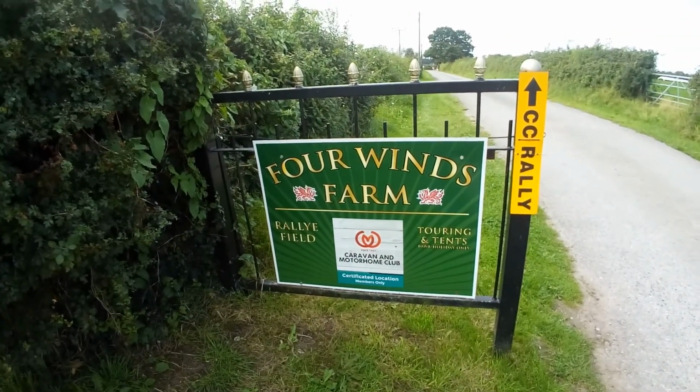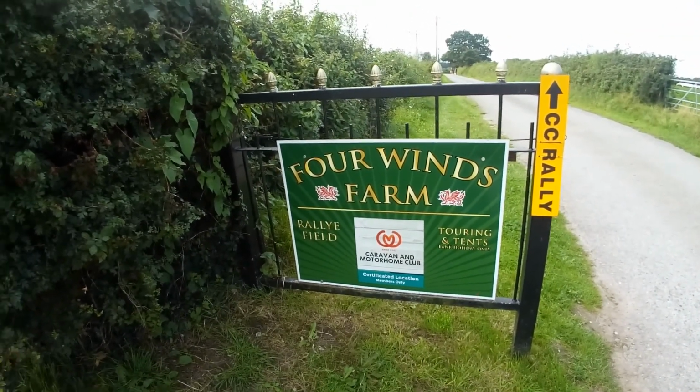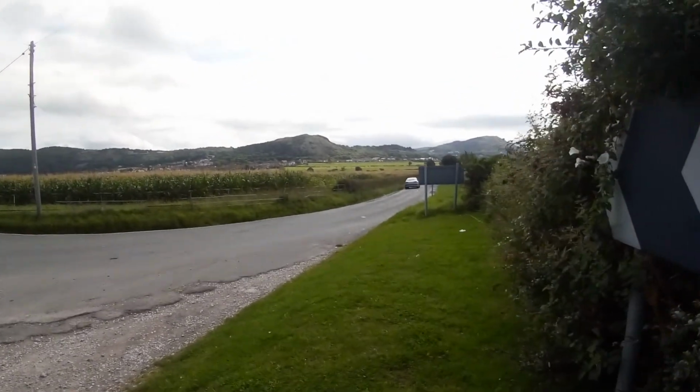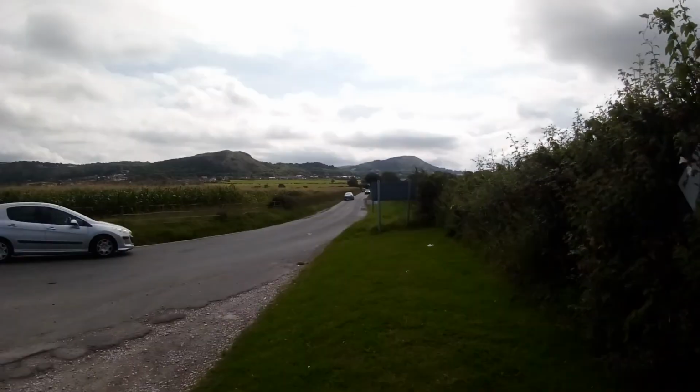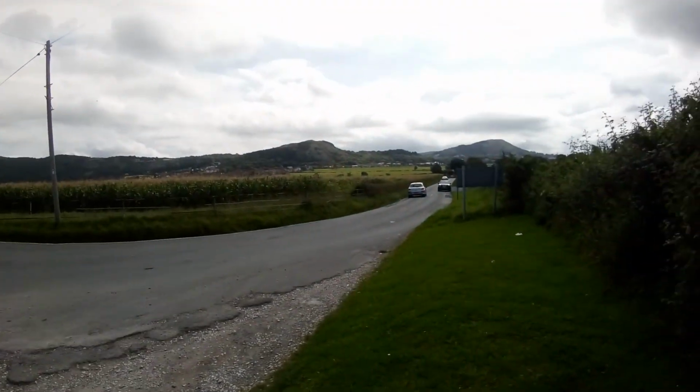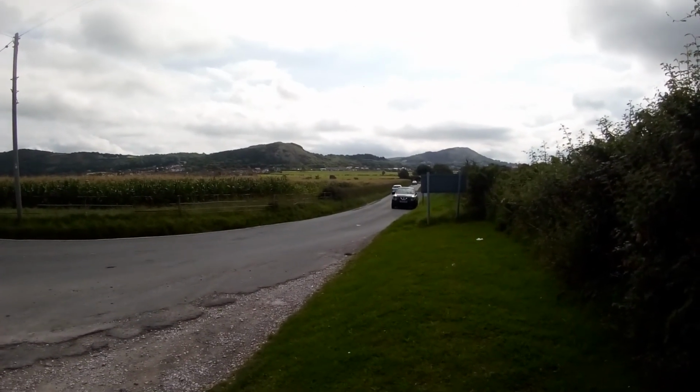So, Four Winds Farm campsite, and this hill over here, that one is where we're heading. So we're heading down this country lane here. There's a country lane there, so not the greatest, but we'll see.